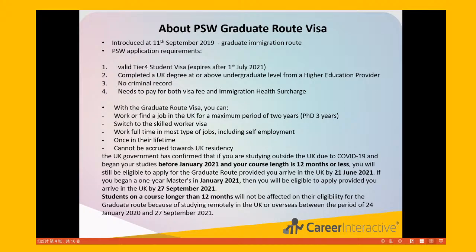So the post-study work visa application requirements were further confirmed earlier this month. First, if you want to apply for the post-study work visa, you definitely need to hold a Tier 4 student visa. The route of application will open on 1st July 2021, so you should have your Tier 4 student visa expire after this date. This is the first criterion.